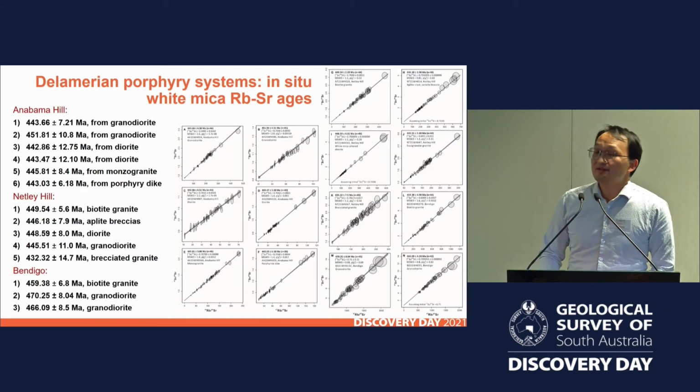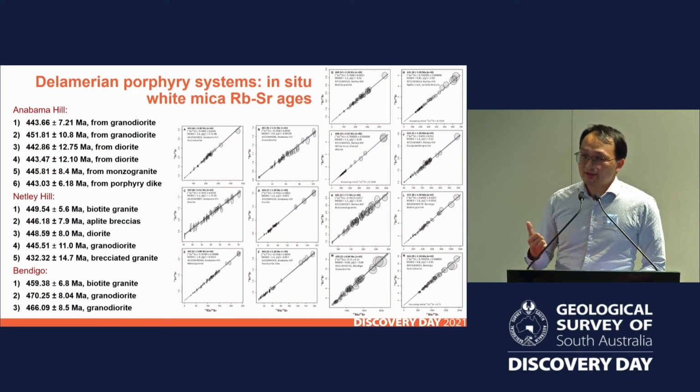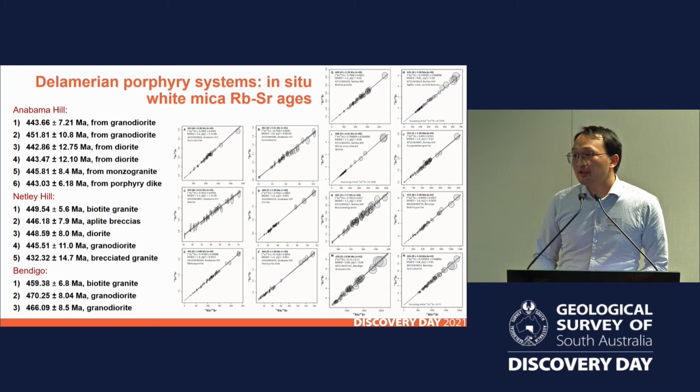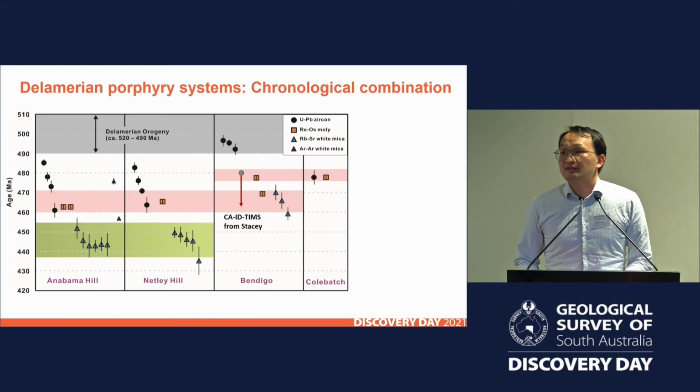And these are the rubidium-strontium ages. The white mica is associated with quartz veins, which contain some low-grade chalcopyrite and molybdenite. Fourteen polished rock blocks have been analyzed by the laser facility at Adelaide Microscopy. You can see those ages define a very broad range, from 470 million years to 3 million years. I put all the ages together.